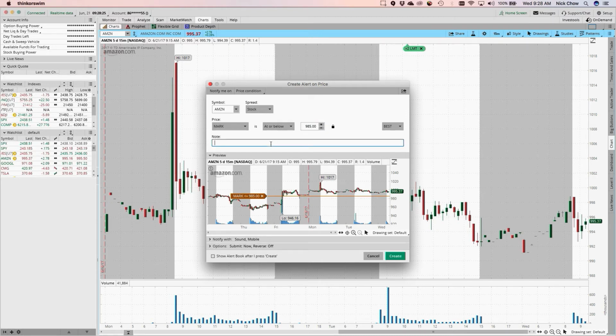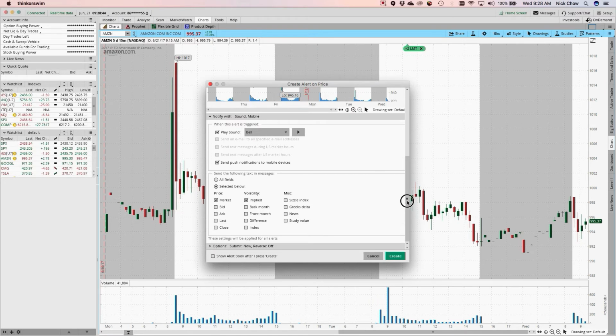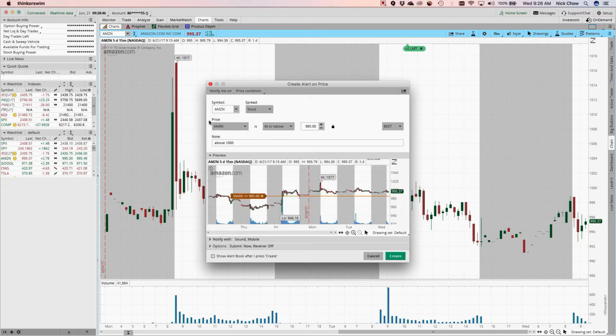I usually put a note here, because sometimes I have a lot of positions on and I don't always remember what my strikes are. So if I get an alert, this will also alert your phone. I'll say above 1,000 is my strike here. Let me show you here: notify sound on. It'll notify my mobile devices, my iPhone, my iPad, or if you have Android, whatever the case is, it's going to notify you on your mobile device, which is good on the go.